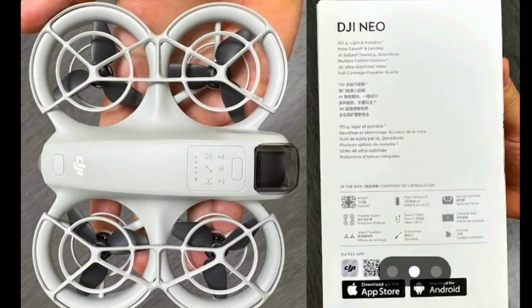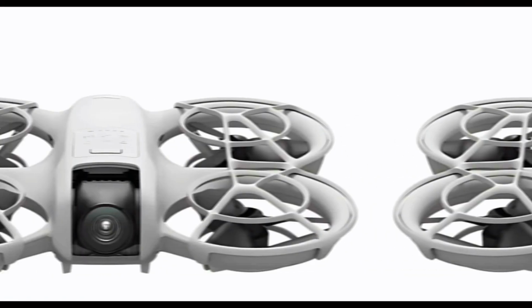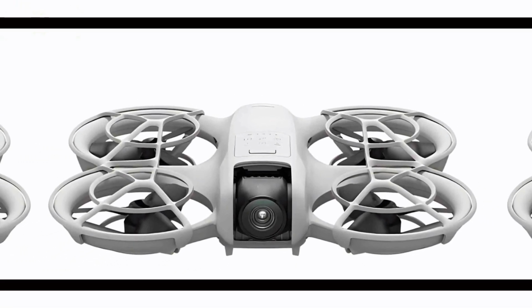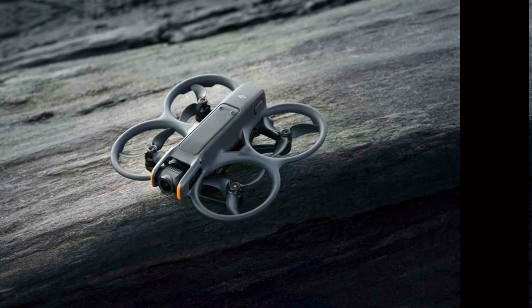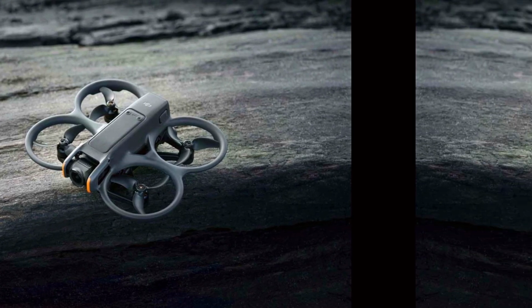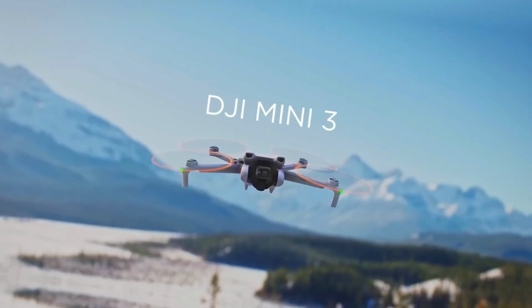The DJI Neo represents a departure from traditional drone designs, which have typically been tailored for outdoor use. This shift is significant, as it signals a new focus on indoor environments, which require a different approach to design and functionality. The Neo's design is expected to be sleek and minimalist, with a focus on functionality that makes it ideal for indoor use. The drone is rumored to be ultra-compact, allowing it to navigate tight spaces with ease.